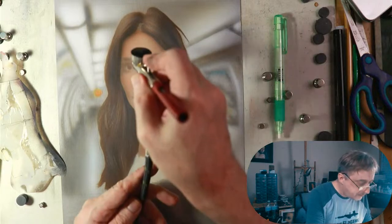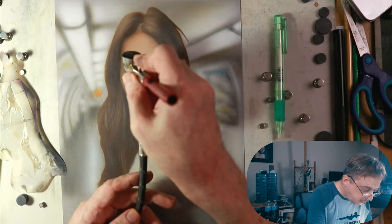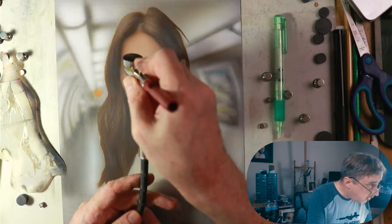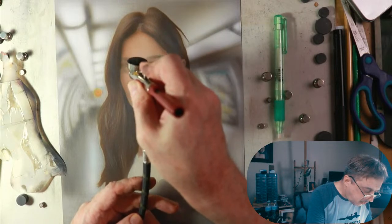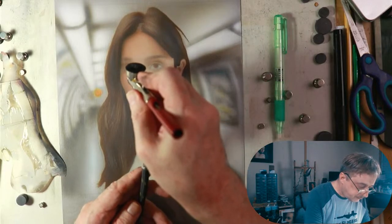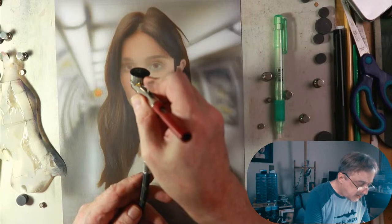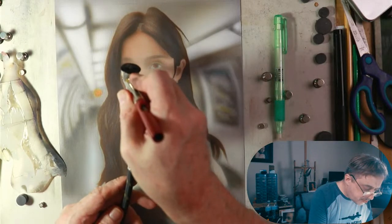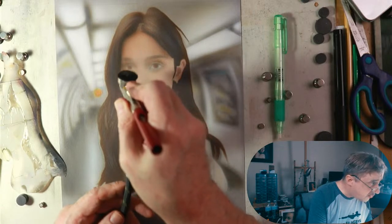So you see how I'm softening this right now? Especially here. So you guys see, and girls see, how painting the portrait is a very slow process.